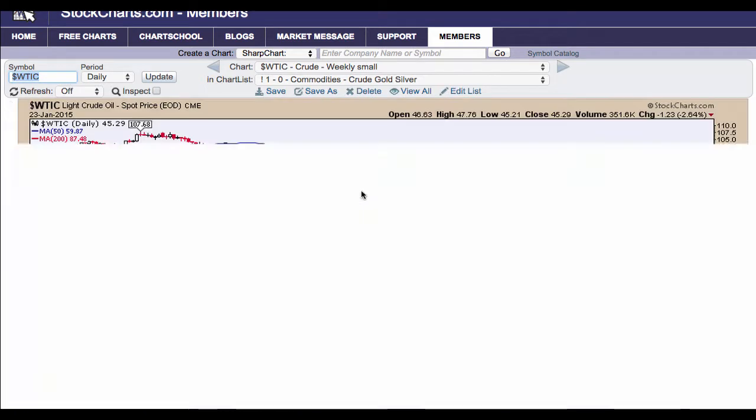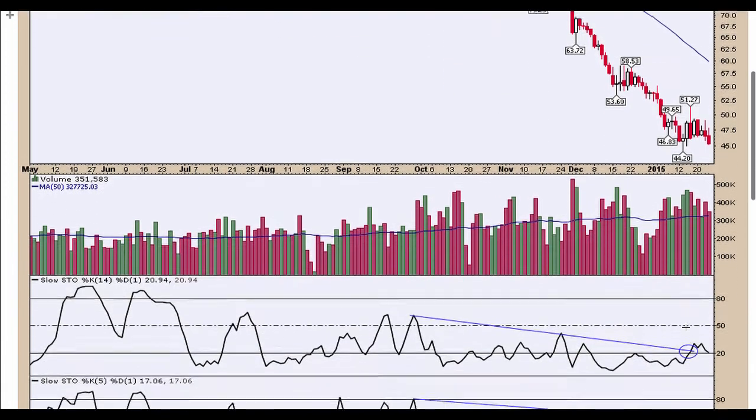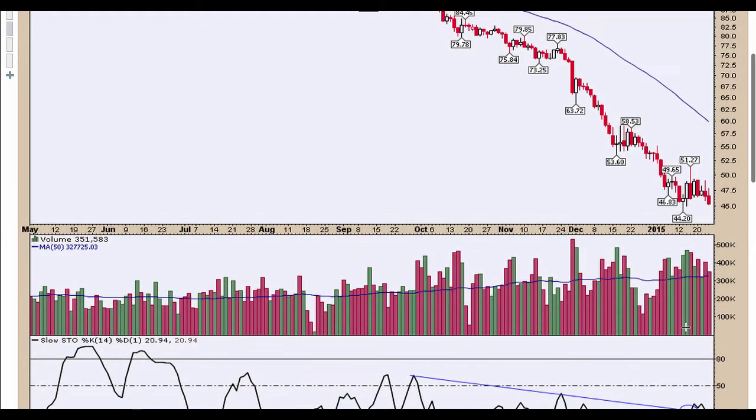Crude weekly, we saw that bear flag that many people were pointing out, similar to the one we saw in December. Breaking lower, we have this low at 44.20 this week, so that'll be something we'll be watching as well. It's been a drag on the S&P 500 for quite some time, where they were pretty closely correlated. As this index moved lower, it dragged the S&P 500 with it.